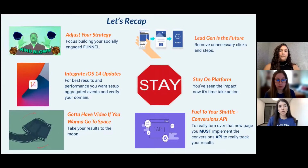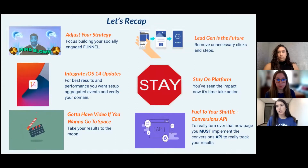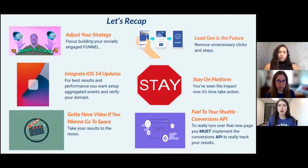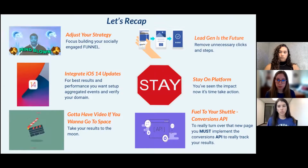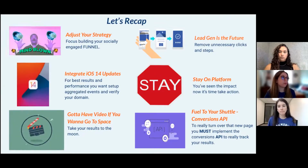So for videos, if you do have the certain ratio, I would make sure it matches all the placements that you're wanting to run on. And if not, then turn off those ones, or replace it with an image if you still want to run it on those placements, but you don't have the video capabilities for that placement.